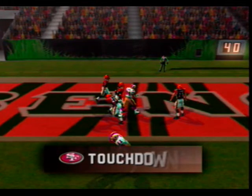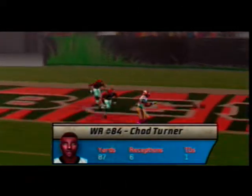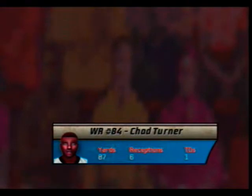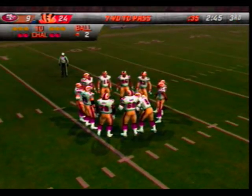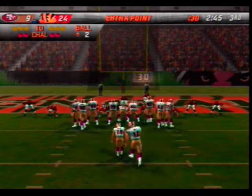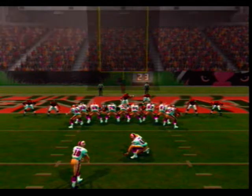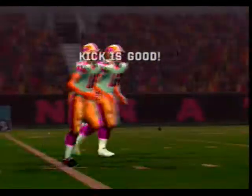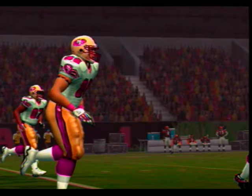The Bengals come out in a nickel pack. Touchdown, 49ers. This is a good play by the offense in the red zone. The wide receiver is going to break away right here and come up with a catch and a touchdown. The extra point attempt is good. Turner had his number called several times on that touchdown drive. Yeah, it's nice to have a receiver like him who can catch a lot of passes and keep the sticks moving.